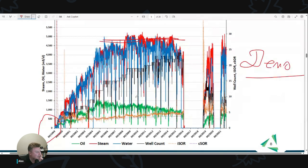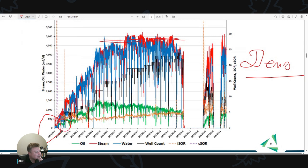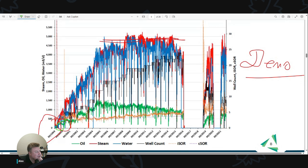So in a sense, I respect that. And you can see they circulate it, I guess. You can see that circulation phase, but you can see immediate oil production. So maybe there was some learning associated with that little phase right there, which is kind of cool. 1999, man, it's wild. So anyway, they're peaking at about 1,500 cubes per day.